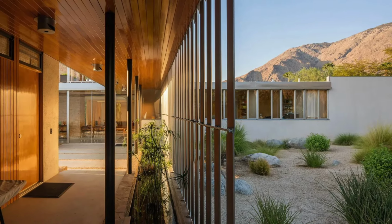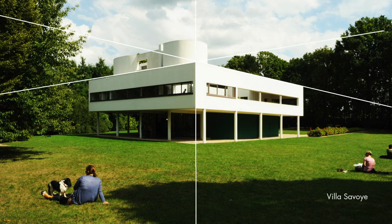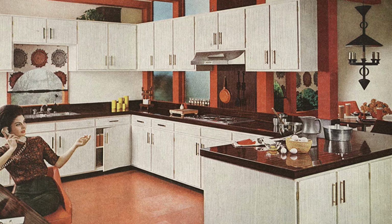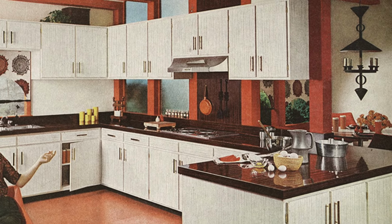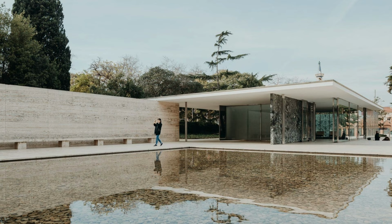Modern architecture is an ode to trying new things, better design through straight lines. But by the early 1960s, the modern home was filled with technology and the space race was on. Modern design didn't just have to be modern, it had to be futuristic.